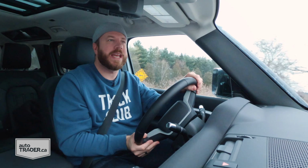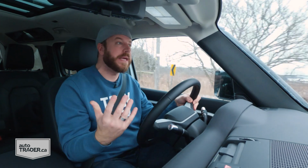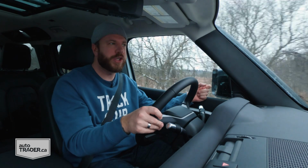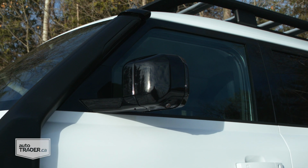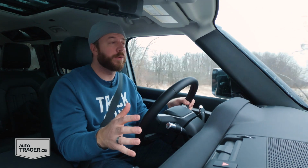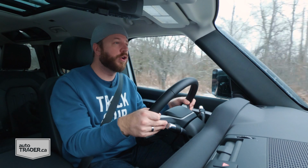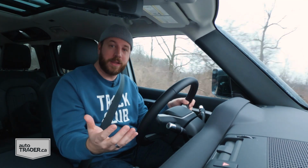And the other thing is, it is very noisy. Because it's so tall and upright, it just generates a lot of wind noise. And then these big chunky door mirrors, they only make it worse. And on top of that, Land Rover offers all kinds of accessories that look super cool, but they are incredibly noisy. Just take a look at the one I'm driving.